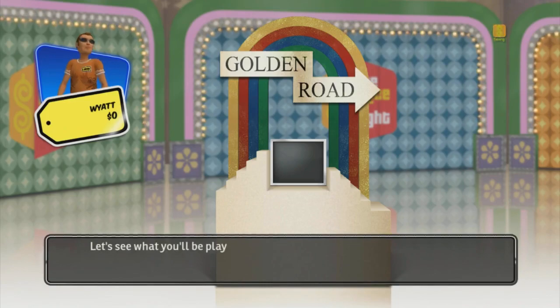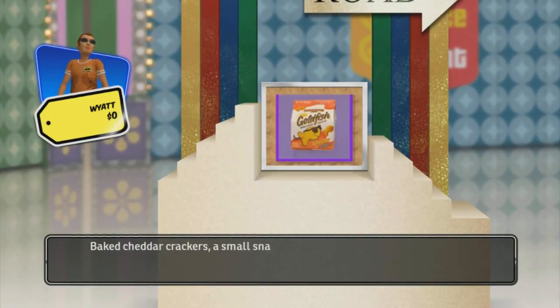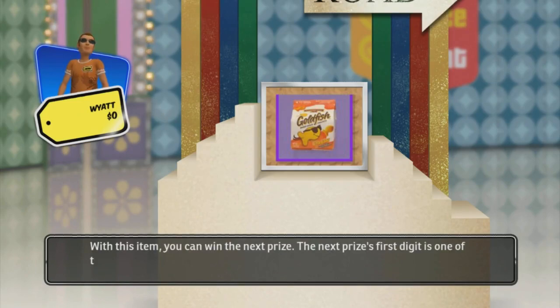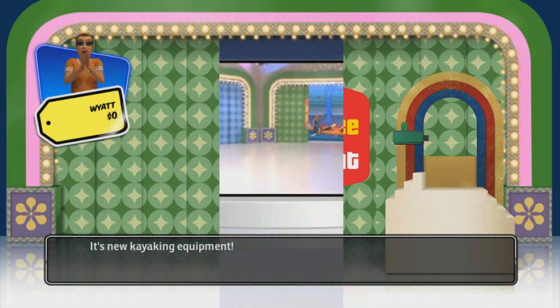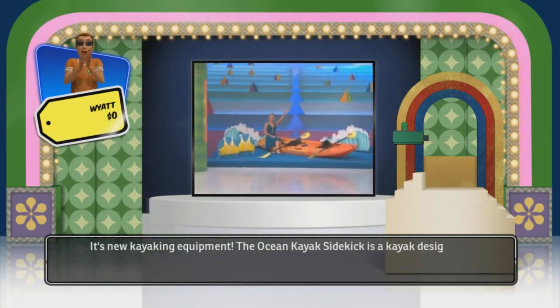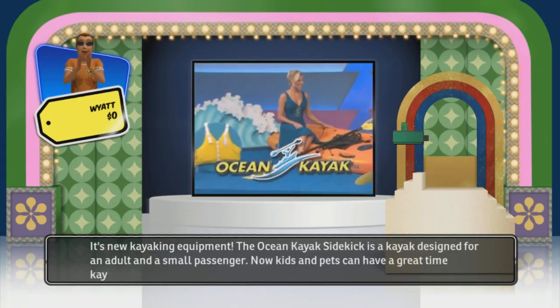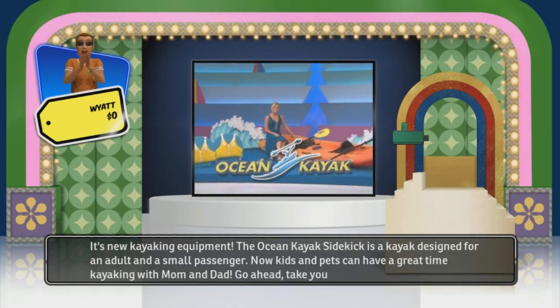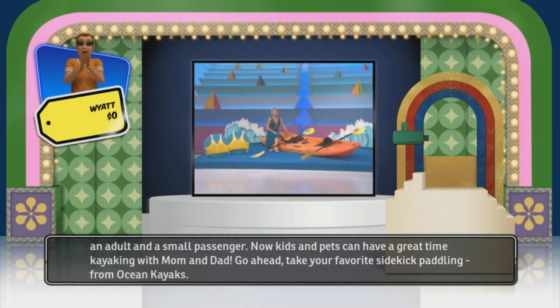Let's see what you'll be playing for today. Baked cheddar crackers, a small snack that goes a long way. With this item, you can win the next prize. The next prize's first digit is one of the two from the first item. It's new kayaking equipment. The Ocean Kayak Sidekick is a kayak designed for an adult and a small passenger. Now kids and pets can have a great time kayaking with mom and dad. Go ahead, take your favorite sidekick paddling from Ocean Kayak.